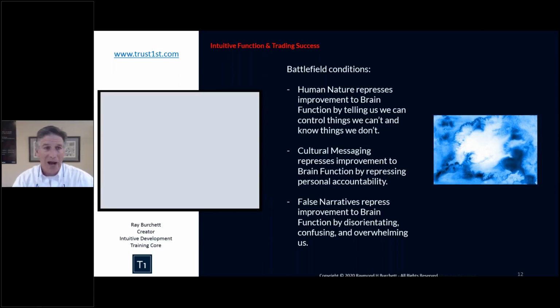But guess what? We're not going to go against these false narratives unless we trust our own ability to assess. That trust isn't going to happen unless we hold ourselves accountable, because that's where we start seeing and filling the gaps. So we've got to get past the cultural messaging. But before we can even get past the cultural messaging, we have to get past human nature telling ourselves we can control things that we can't, know things that we don't. So that's what these tools that I'm going to give you are going to help you to do.